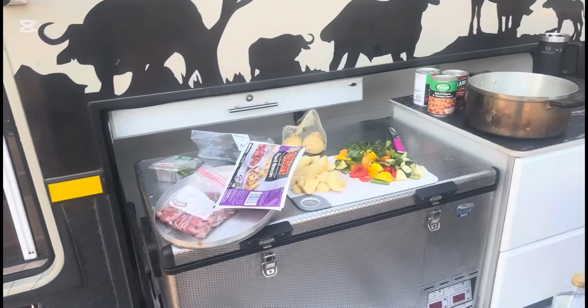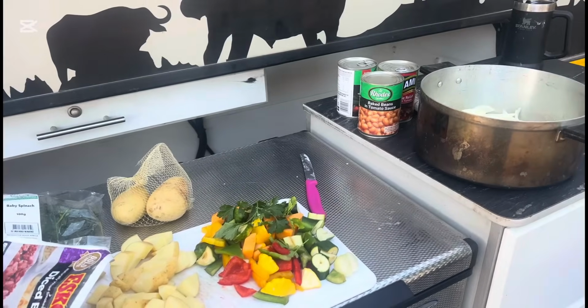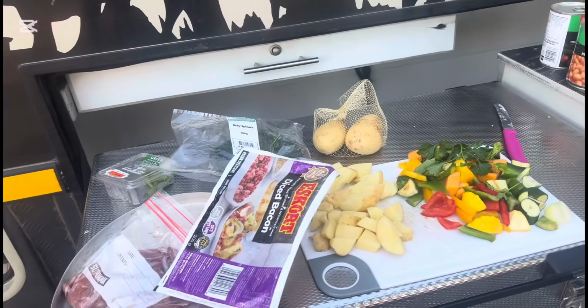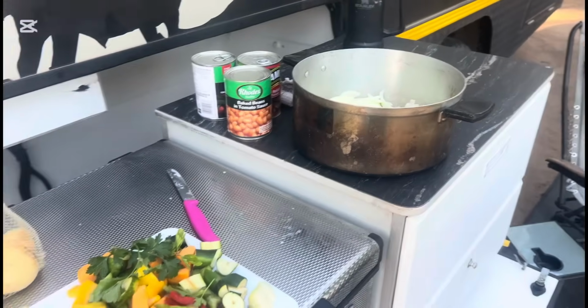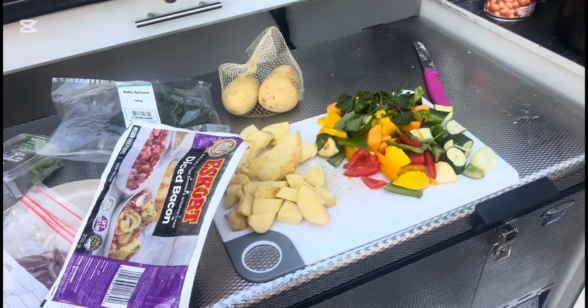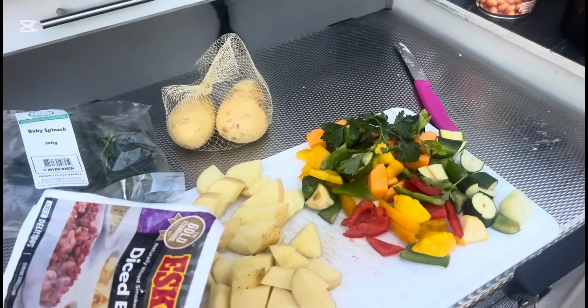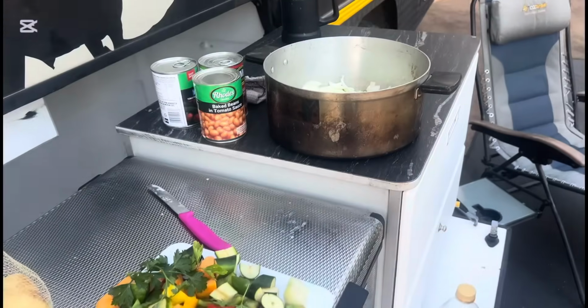I get so many people wanting to know what my bread recipe is, and quite honestly I don't have one. So I either use self-raising flour and a beer, or I just cheat and buy the ready-made dough and then I add my things to it. But tonight I'm doing a stew.